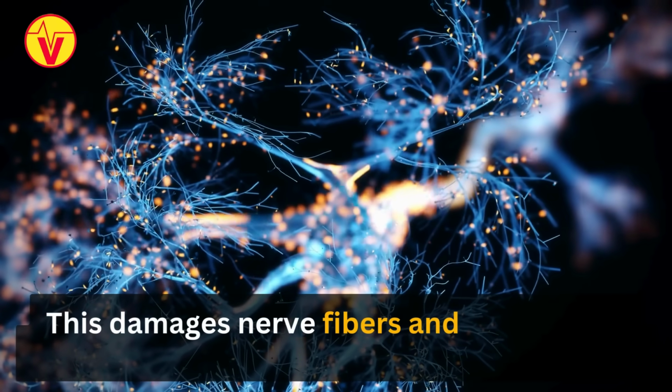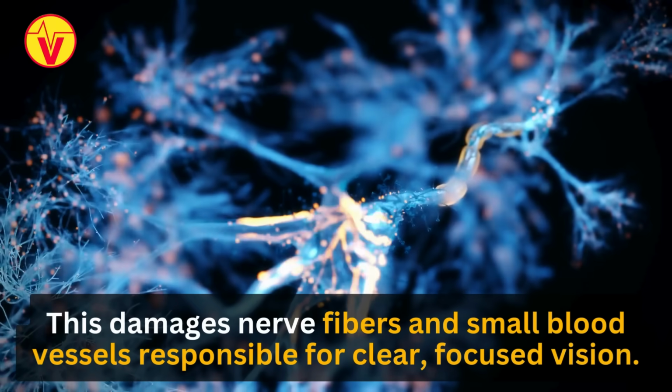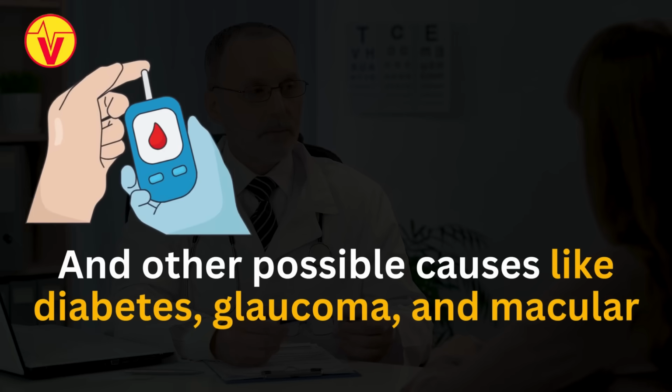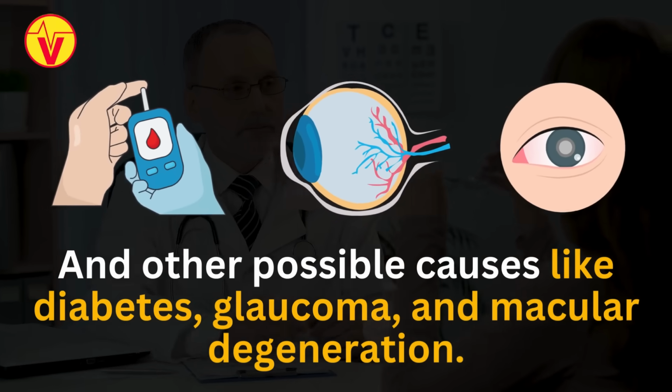This damages nerve fibers and small blood vessels responsible for clear, focused vision. Vision changes due to cholesterol tend to affect both eyes equally. An ophthalmologist should rule out high cholesterol and other possible causes like diabetes, glaucoma, and macular degeneration.